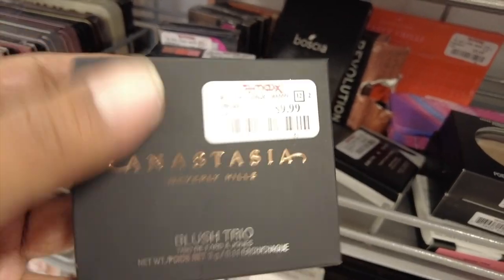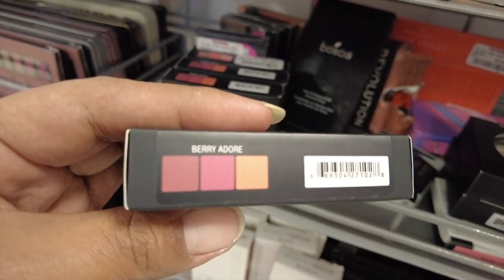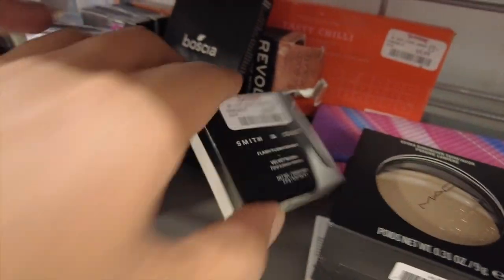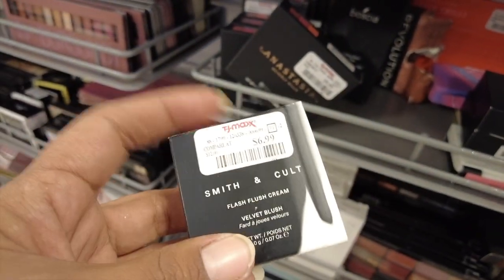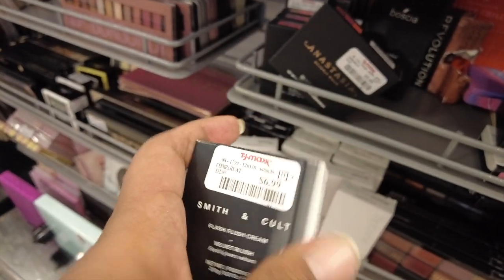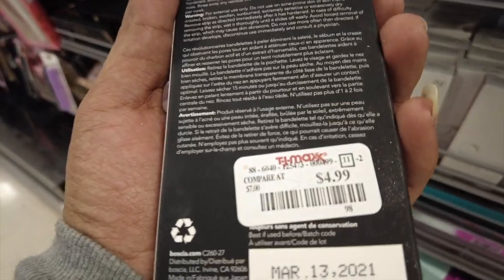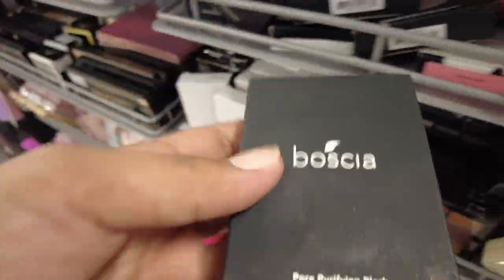We have the Anastasia Blush Trio here in these shades. This is going to be $9.99. And then we also have the Smith and Colt blush here in Warm Pink. This one's going to be $6.99. We have some Bossier Charcoal Strips here for $4.99. I really love this brand.